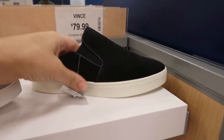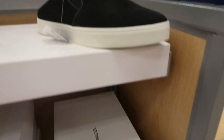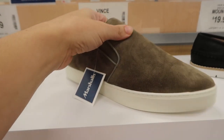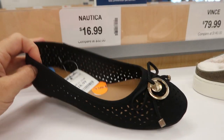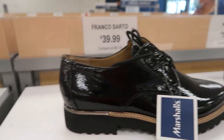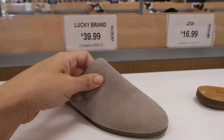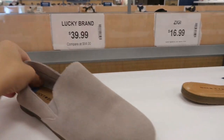There's these vent slides for $79.99 in black. Really cozy inside. Incline wedges. Here are those Vince slip-ons in an olive color. These Nautica ballet flats are so cute. They're $16.99. These taupe colored suede loafers by Lucky Brand are $39.99. They're so cute. They feel like they have a really comfortable inside.